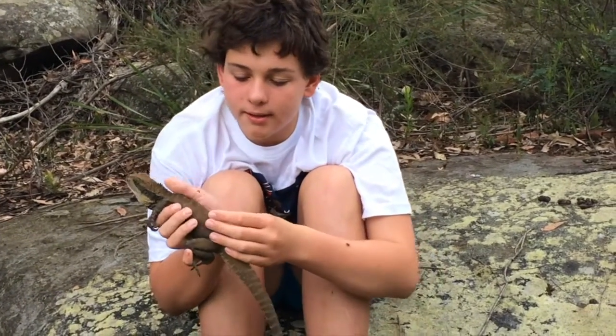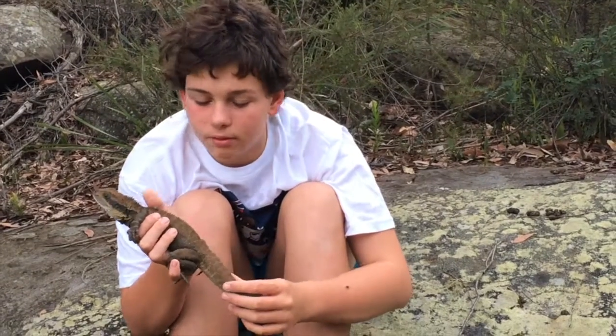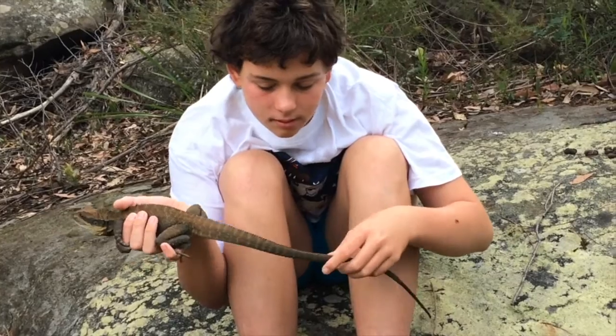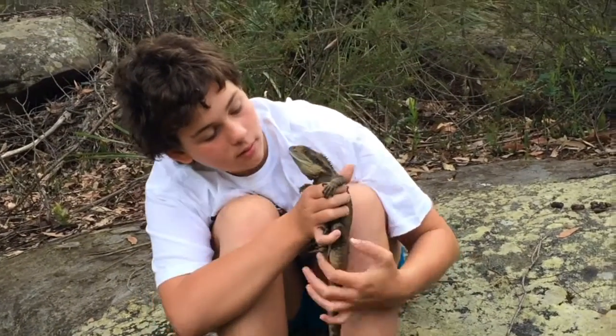Yeah, and you can't even see much of the bands on this one. She's beautiful, but she is shedding a bit here. Yeah, beautiful colours on this girl.